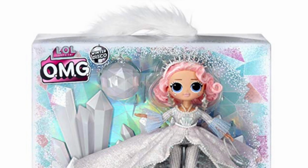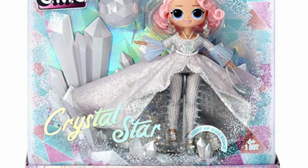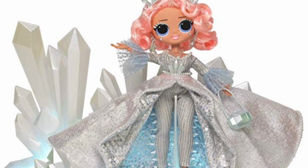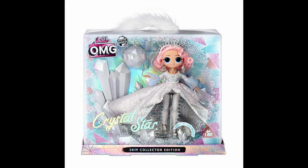Okay, and then the other one is the LOL Surprise OMG Crystal Star 2019 Collector Edition Fashion Doll. Walmart and Amazon both have it for $49.88. Crystal Star is one of a kind, dripping in crystals from head to toe, from her sparkling highlights and crystal cheeks to her luxe accessories, ages 6 to 10. So I really think that's a good deal.